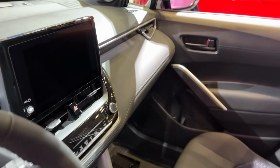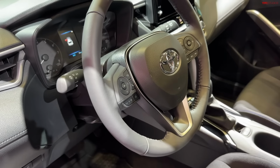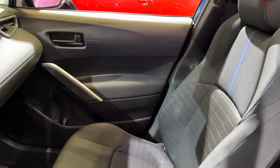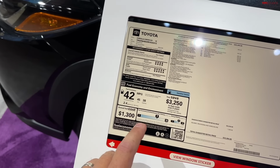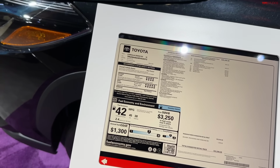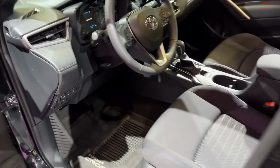The starting price for the Corolla Cross starts at around $24,000, just over that. That's for the non-hybrid version of it. And of course, once you load everything up, you could cross the $34,000 mark, just like you can with some others I'll show you a little bit later in this video. I want to show you fuel efficiency here, because this is where the strength is of the Corolla Cross. 45 city, 38 highway, and 42 combined, at least for the front-wheel drive model with a hybrid. And the price right there, $33,384.